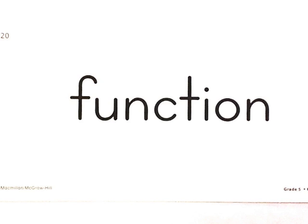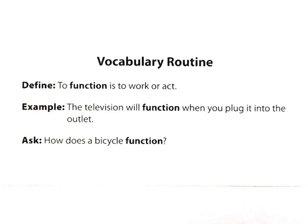Now that we got that taken care of, let's start with our first word. Our first word is function. Everybody say function. Pause the video, write your word. Okay, we're back. Let's go ahead and define the word function. A function is to work or act. To work or act. Go ahead and pause your video and write the definition.